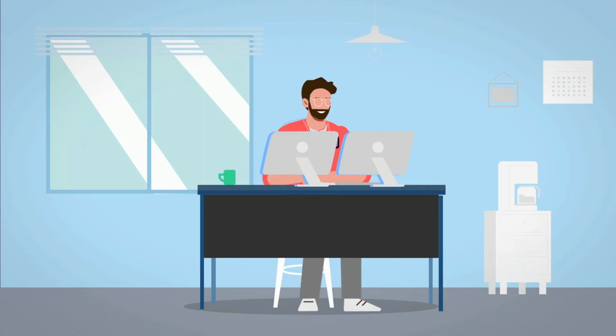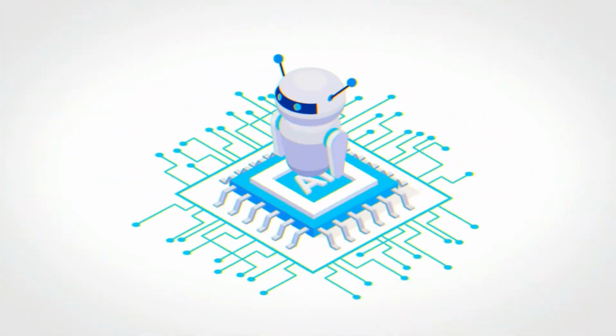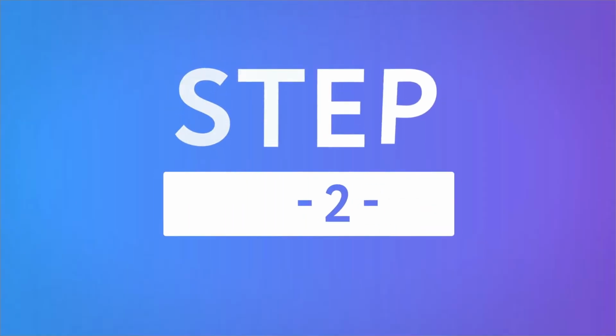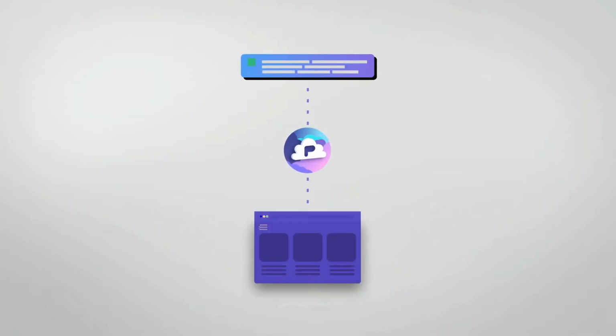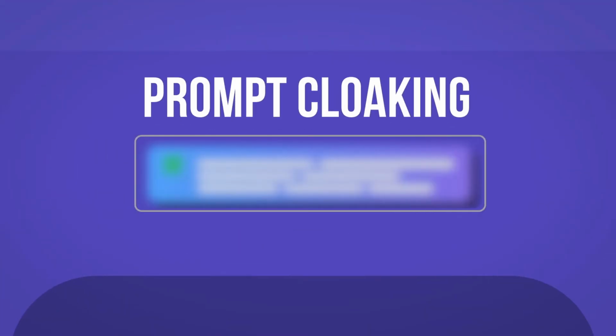Step 1. Create a prompt that produces amazing, tailored content for your students. Our AI-driven technology ensures your students get exactly what they need. Step 2. Utilize PromptROI to seamlessly incorporate that prompt into your courses and workshops while safeguarding your intellectual property with prompt cloaking technology.